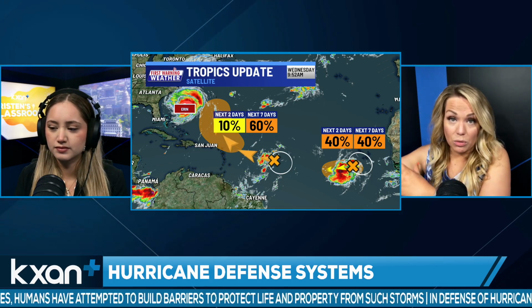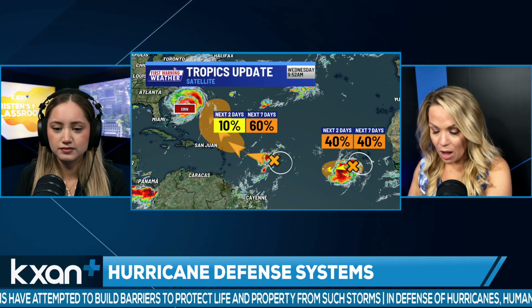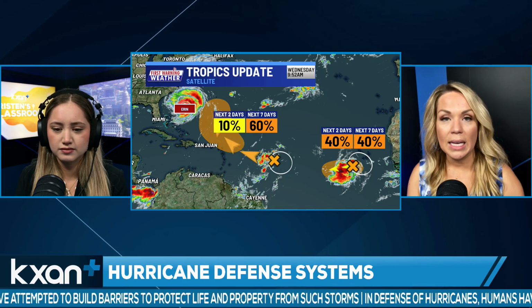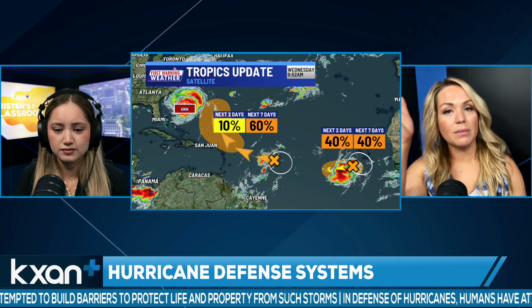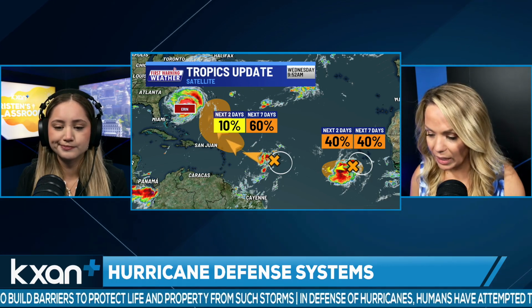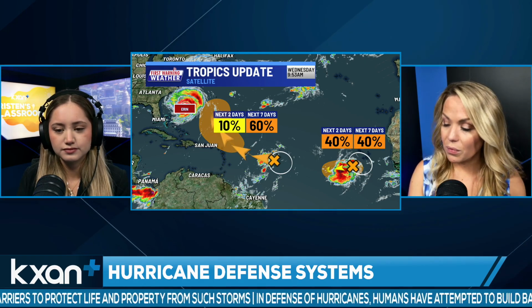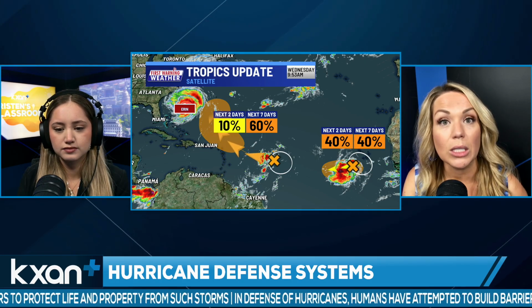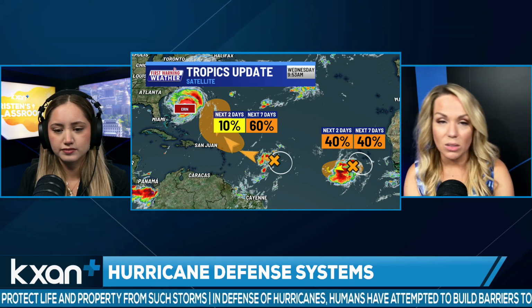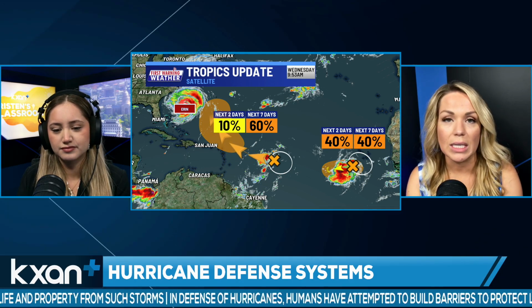And so the general flow of this is to be carried from Africa, these tropical waves moving across the Atlantic, and then either being deflected up and around that ridge of high pressure, or sometimes being carried into the United States, sometimes being carried through the Caribbean and into the Gulf. It all kind of depends on what the upper level winds look like, but that predominant flow being east to west is going to carry these tropical waves our direction this time of year.